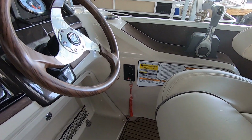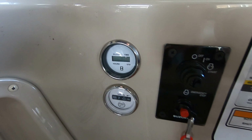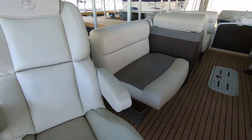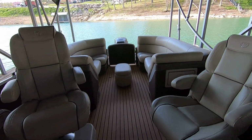This one is rated for 16. Engine alarm right here, as well as your digital engine hour meter. Speaker right there at the driver's seat. And here's your rear seating layout.